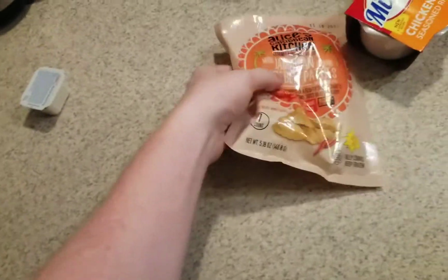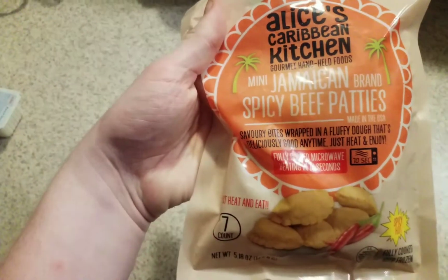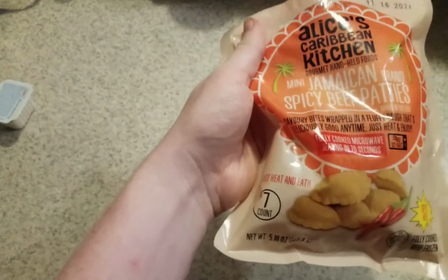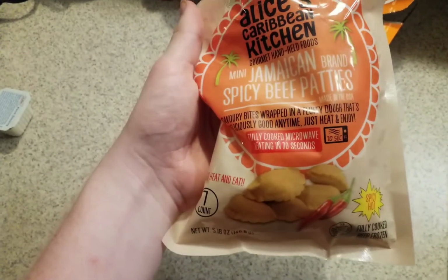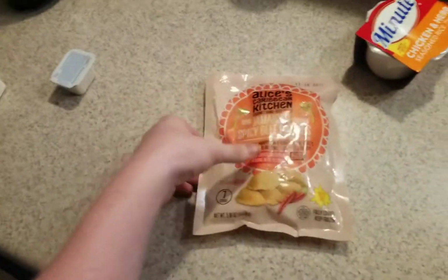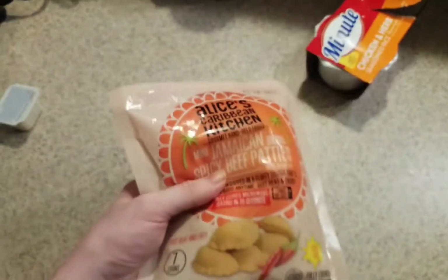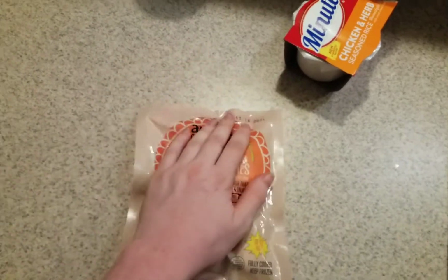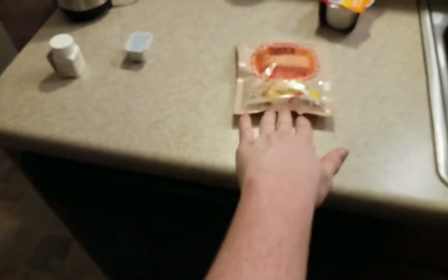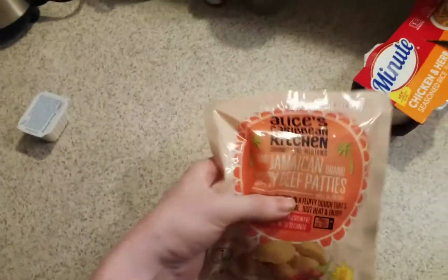Anyways, I got these. This is Caribbean, whatever, I can't read. Jamaican spicy beef patties. These are so good, dude. I already had a package we're opening. These ones are expired. 2021. By the way, this is recorded in 2022. It's 2022 we are in right now. So these are expired. These were in the freezer. So they should be fine.